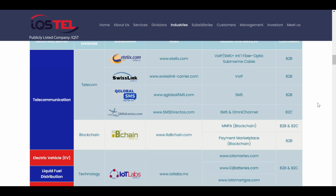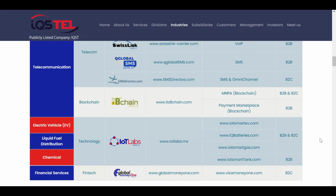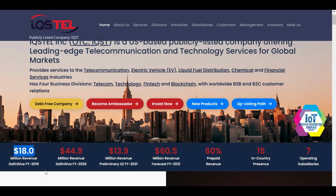As well, you can see here they've got all of their different segments of their company. So they've got telecommunication, which is probably the biggest segment, electric vehicle, chemical, financial services. They're quite well diversified, this company, and having no debt on their balance sheet and seeing revenue grow year on year. Just look at this: 2019 revenue was $18 million. In 2020, it was $45 million. So that's over a 100% increase. And then in 2021, for full year, they're going to increase another 25%. So this company is rapidly growing.